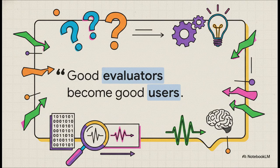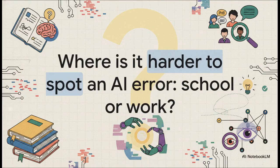It's not just about getting a better answer today. It's about learning how to work with the technology that's shaping our future. The better you get at spotting the flaws, the better you'll get at making the AI give you the results you actually want. And I just want to leave you with this one last thought to chew on.